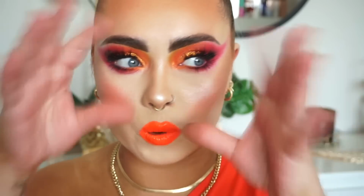I actually think I might do this lip again with a different eye. Although what? Give me some ideas. What would you do with a lip like this? Like a big bold black liner or something, or do you know what would look really, really cool? A black and neon smoky winged liner, a neon orange colour that was the same colour as the lip. That would look really, really cool, especially for a festival or something.